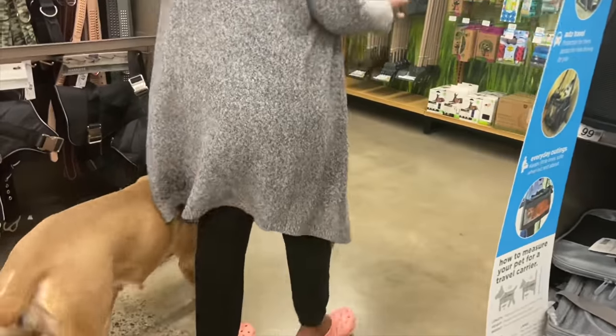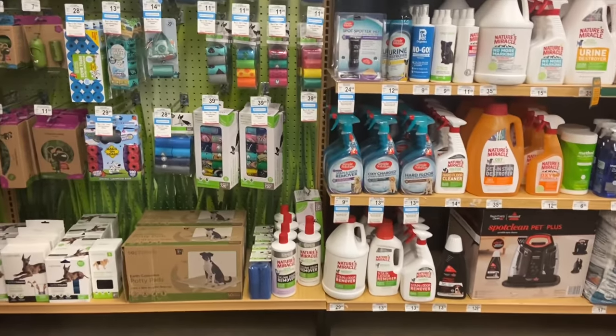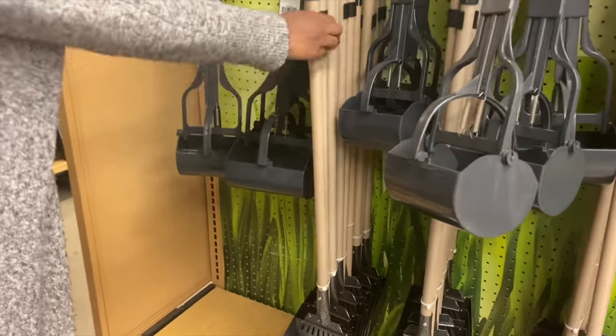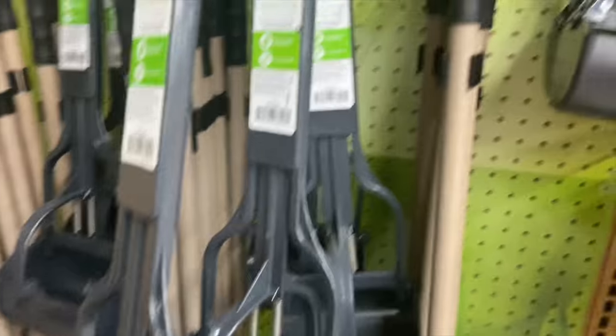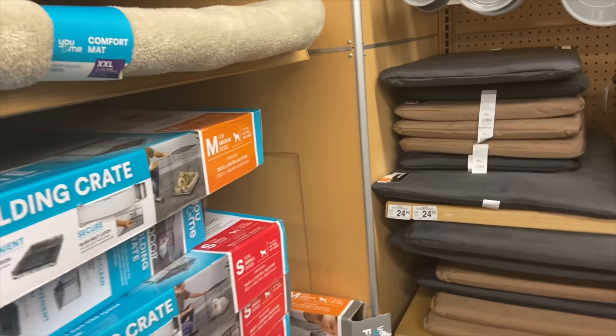All right, Kaylee, come on. Pooper scoopers, this is what we recommend. Really, the metal ones. These guys right here break pretty easily, the clamps.